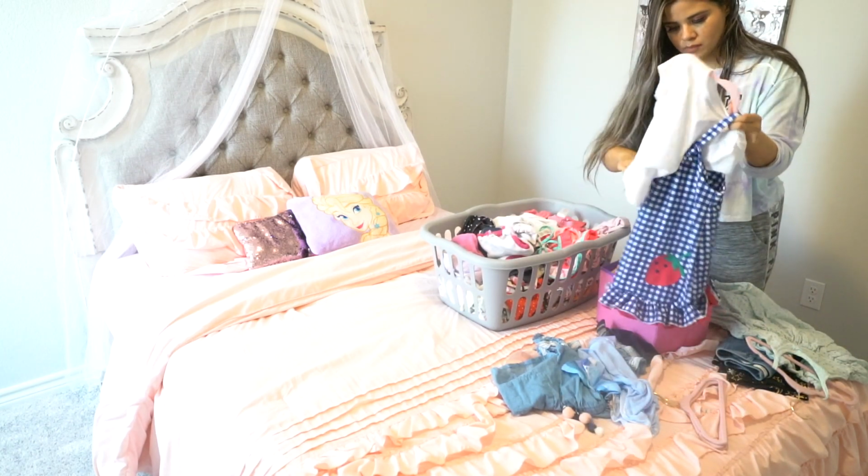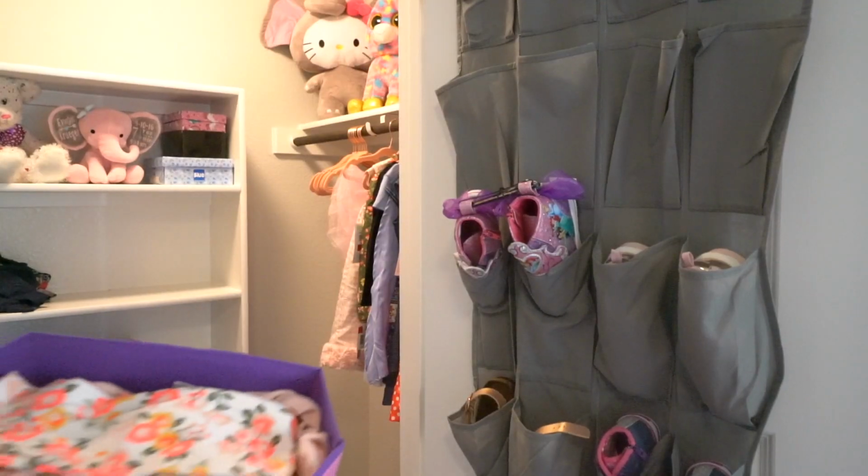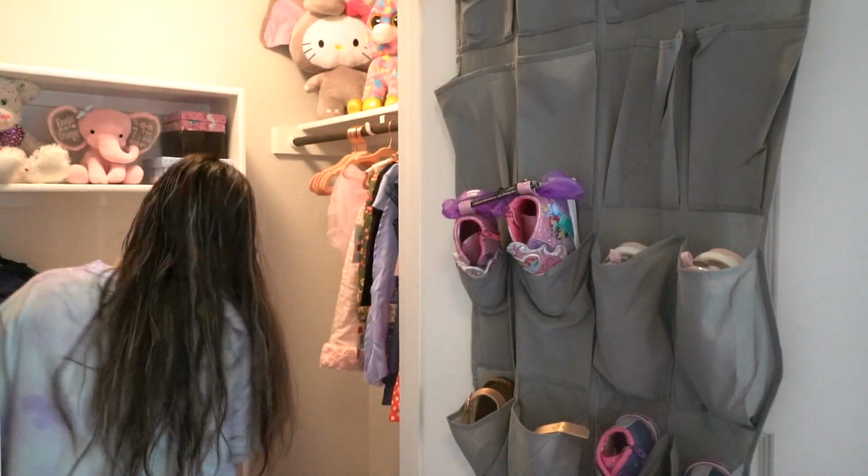Some of you probably remember this dollar bin from the dollar store, so I like to put her clothes in there because she also has a walk-in closet.